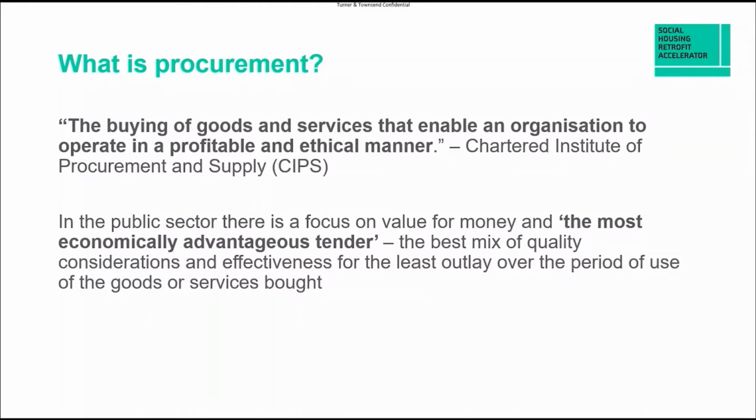So it's worth highlighting that although currently we talk about MEAT, most economically advantageous tender, there have recently been some changes to the procurement regulations announced, which get rid of the economic thing. We are now focused on, or we will be in 2023, so not really relevant for any procurement activity that you're undertaking right now, but we will be talking about the most advantageous tender. So it's a slight nuance, but again, it gives, in theory, the buying organisation more scope to focus on the qualitative side of things, the things that really matter to them.